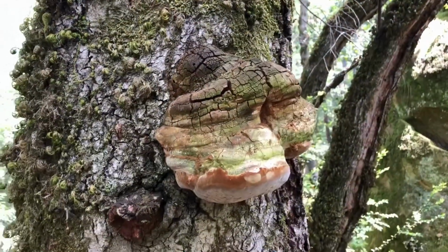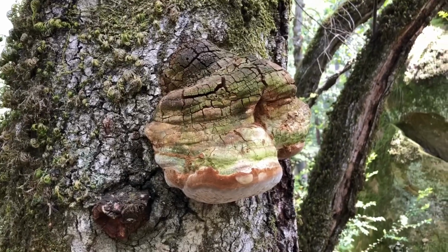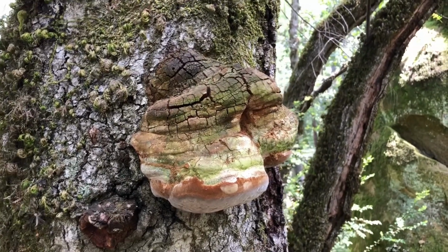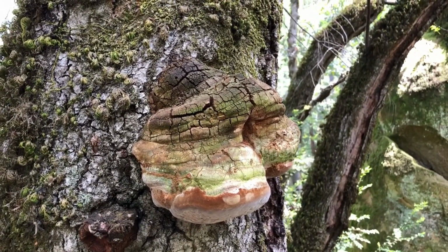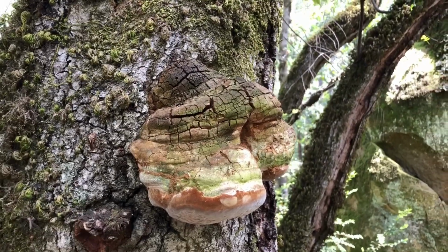So I had to stop. I touched this thinking it was just like a burl of the tree or something, but it's actually super wet and damp, and it's some kind of fungi, and it's really cool. And unfortunately, you can see my fingerprints there at the bottom, but I've never seen one of those.